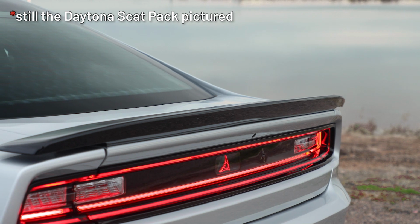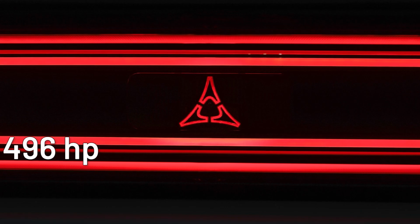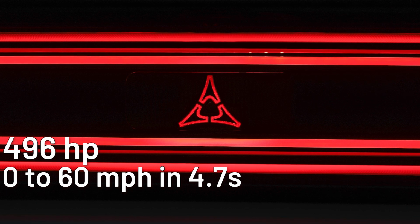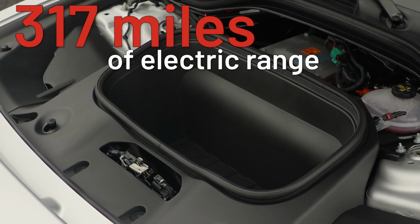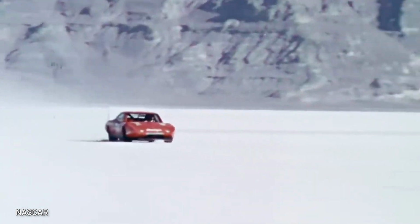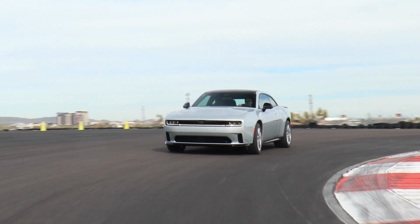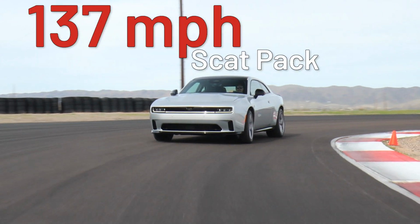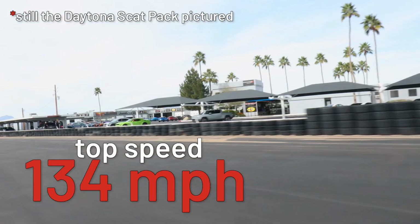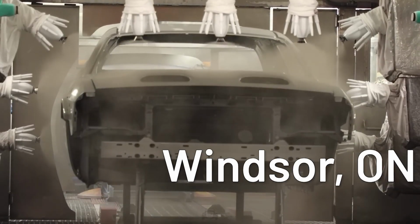Dodge will also be offering the scaled-down Dodge Charger Daytona RT, which has no official video yet. 496 horsepower, 0 to 60 in 4.7, a quarter mile in 13.1 seconds, and 317 miles of range. Don't expect to top out at the original NASCAR Daytona's top speed of 205 miles an hour. The top speeds of the Charger Daytonas are electronically limited to 137 miles an hour for the Scat Pack and 134 miles an hour for the RT. Both of these electro-muscle cars will begin production in mid-2024 at the Windsor, Ontario assembly plant.